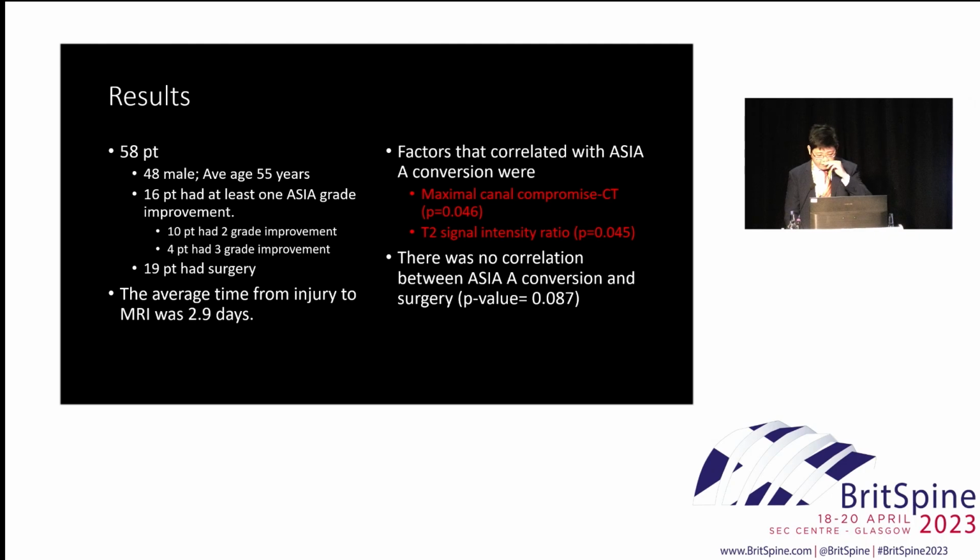So what did we find? In this 11 years, we only had 58 patients that fulfilled the criteria of having both scans done. 48 of them were male. That's unsurprising given the fact that these are all traumas, and the average age was 55 years. 16 of these patients had at least one grade of ASIA improvement, and of which, interestingly, 4 patients had 3 grades of improvement.